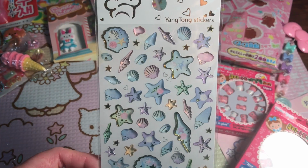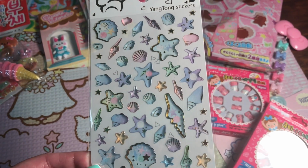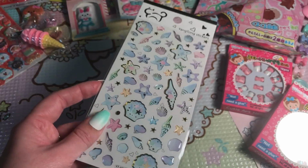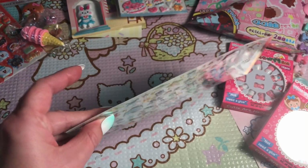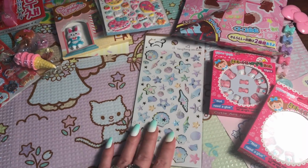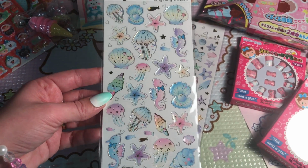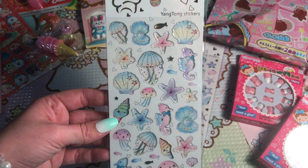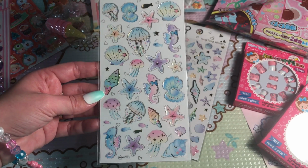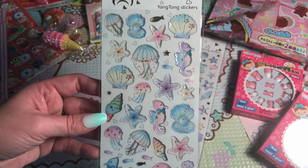So they have different seashells all over them, all different kinds. They've got sea stars. They are so pastel, and then they've got the gold. Because they are resin, they are bubbled up, they are shiny, they're not flat, so I got those ones. Then they had these ones, you guys, and I think these are even called pastel stickers. If you click on new on their site, these will be one of the first items that pop up.